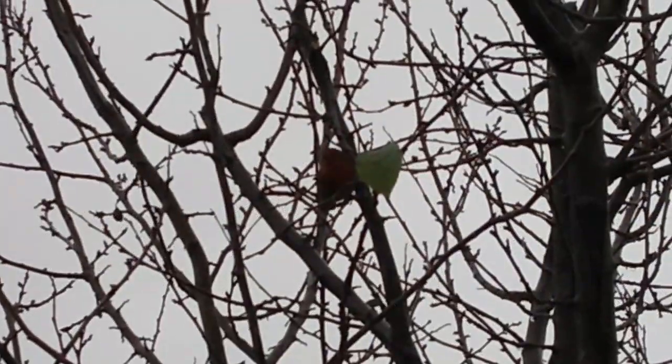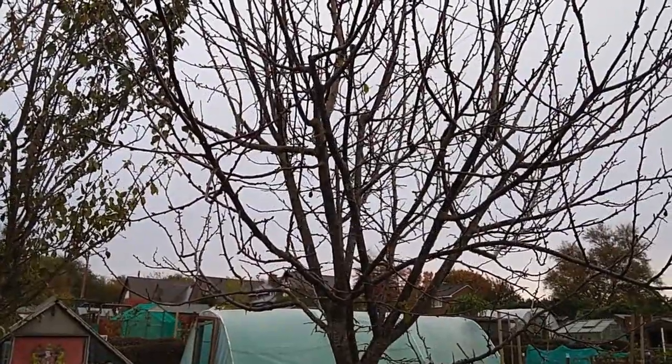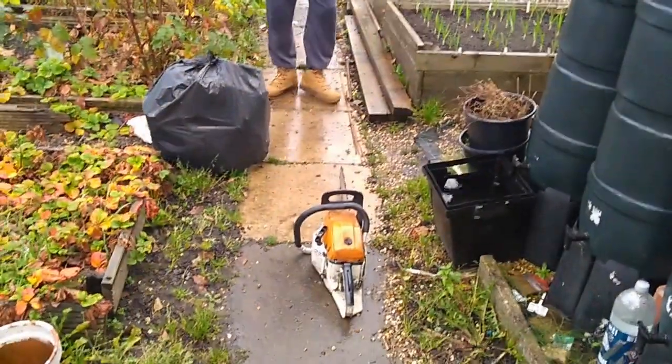Got to make the most of it while you can, little mate. It's coming down, that. I'm a lumberjack and I'm okay. I work all night and I sleep all day. We're doing some chopping down, me and Mick, today. Socially distanced chopping. Socially distanced, obviously.